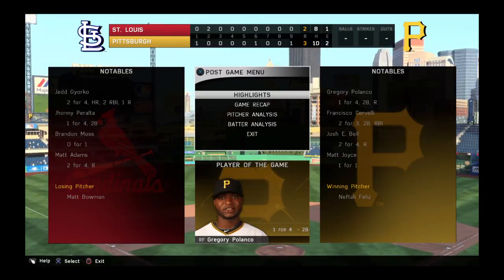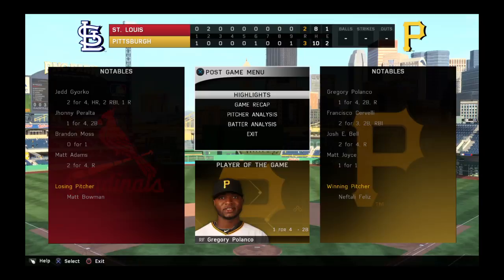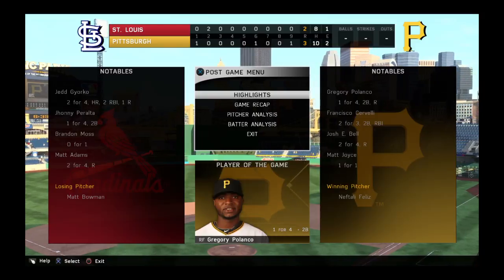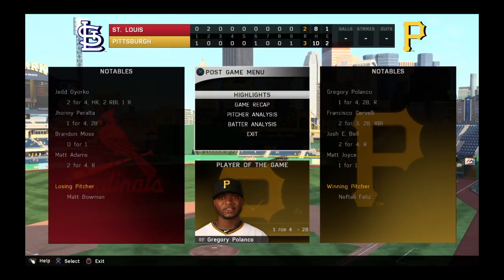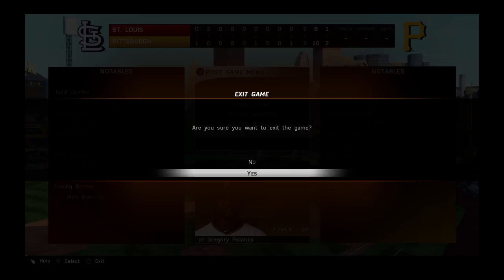Here now is our final line score this afternoon. First for the victorious Pirates. 3 runs on 10 hits. 2 errors. They left 7 men on base. For St. Louis, 2 runs on 8 hits. 1 error. They left 8 runners on base. Time of the ball game.